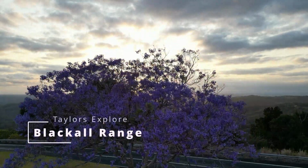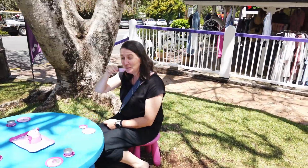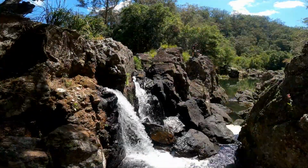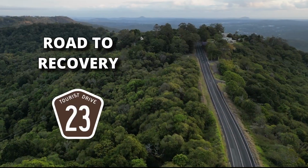2 weeks ago, I had surgery that delayed our move to Scotland. I was heartbroken, but I won't let that stop us from exploring. In saying that, it has slowed me down. So we came up with a solution. Instead of a bigger hike, let's do a road trip and do little hikes along the way. So join us on my road to recovery.